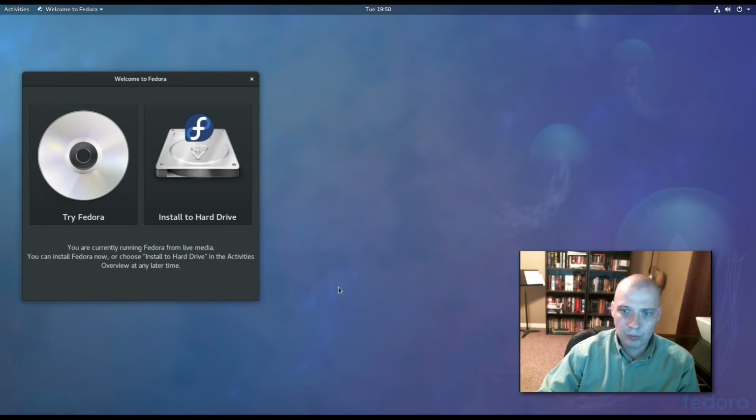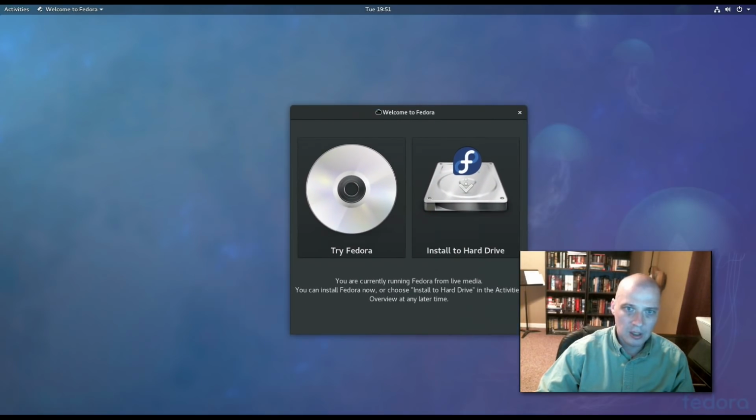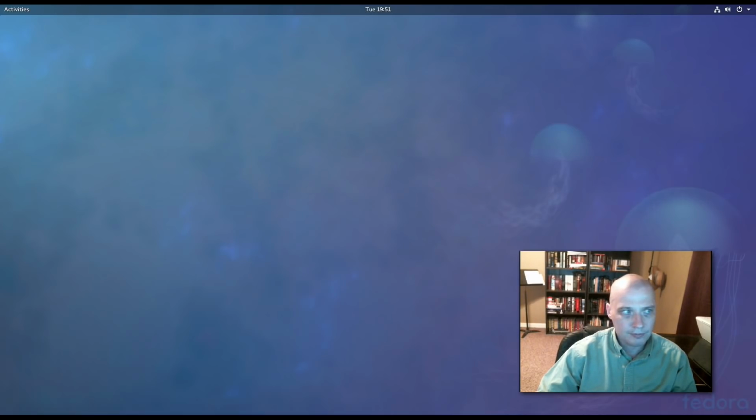Okay, and we're now inside the live environment. Looks really nice actually for a live desktop environment from an ISO. It's a little sluggish. I mean, it's running off an ISO. We haven't installed anything. I'm not going to play around in the live environment. I never like taking time to do that, since I want to test out the operating system after I install it. So I'm going to go ahead and choose Install to Hard Drive.